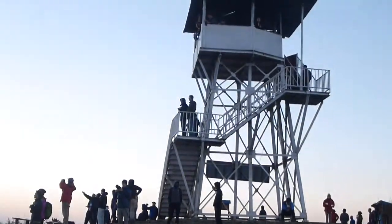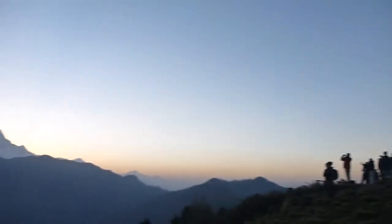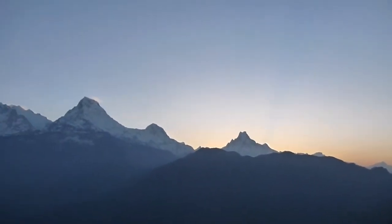Here's the lookout point. And just waiting for the sun to come up over the mountain.